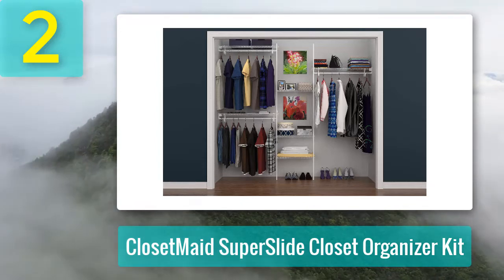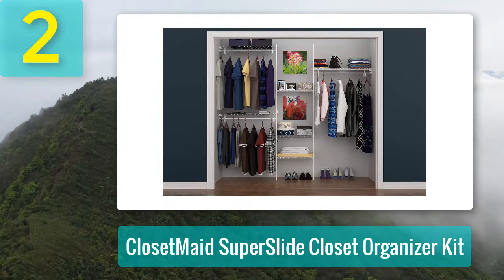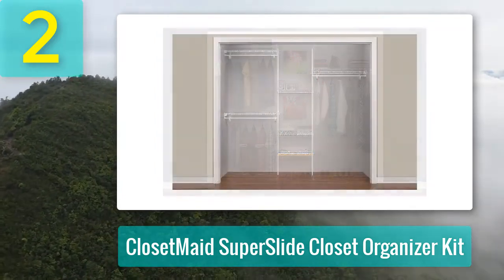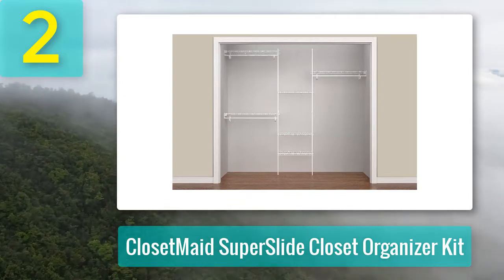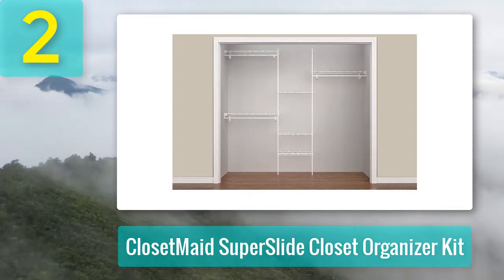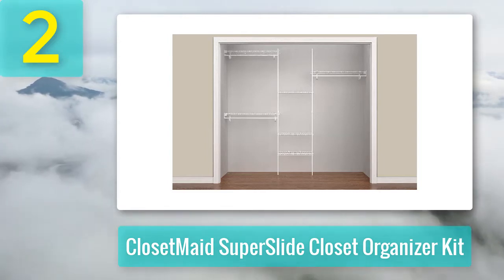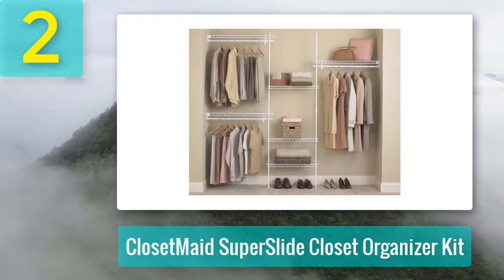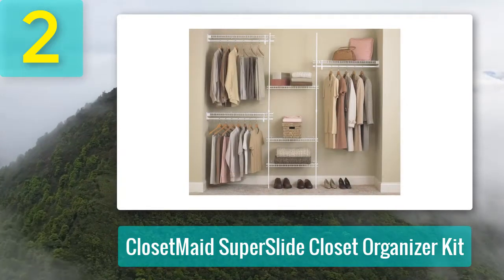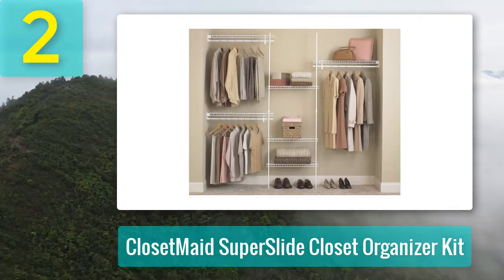The kit contains all the necessary hardware to secure it to a wall between 5 feet and 8 feet wide, creating up to 19 feet of shelf space and up to 10 feet of hanging space. Installation does require power tools and, for smaller closets, some cutting may be required. The SuperSlide shelving rods allow hangers to slide smoothly. The sustainable shelving is SCS certified with a minimum of 91% recycled content.